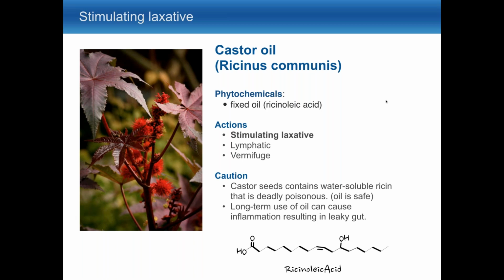I might also consider using it if I thought maybe they had been colonized by some weird bug in both the small and the large intestine, and you wanted to see if you could flush it out. Maybe doing castor oil for a few days to try to purge out the entire intestinal tract might be indicated.